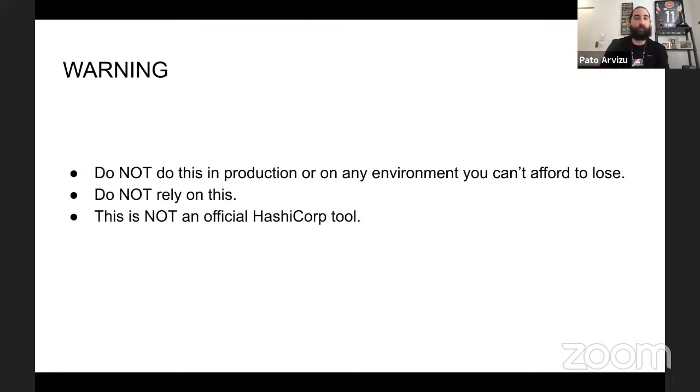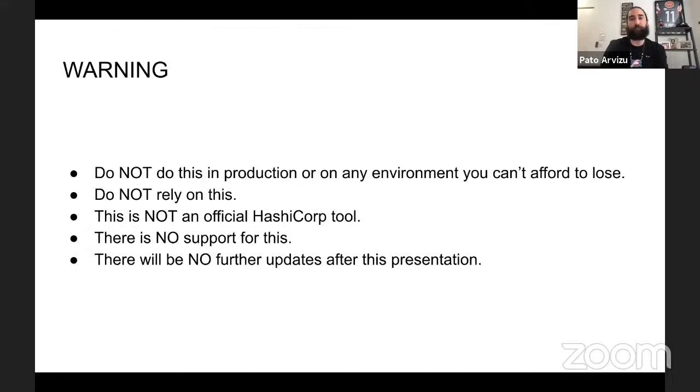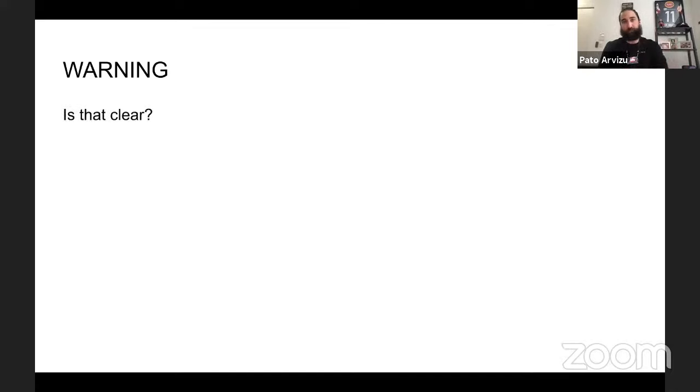This is also not an official HashiCorp tool. It's a set of scripts and integrations that I wrote. It's not even a branch on the Vault code. So it's a non-official HashiCorp tool, and there's no support for this. I'll share the code and demo with you, but there's going to be no further updates after this presentation. So hopefully that is clear.